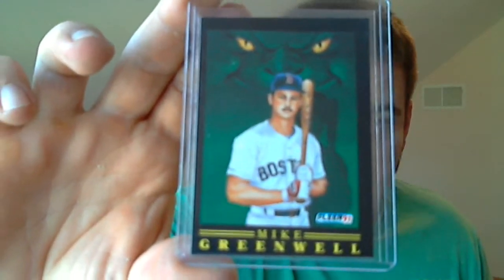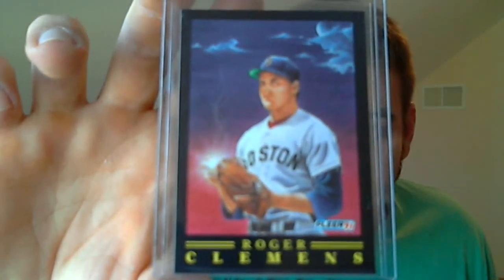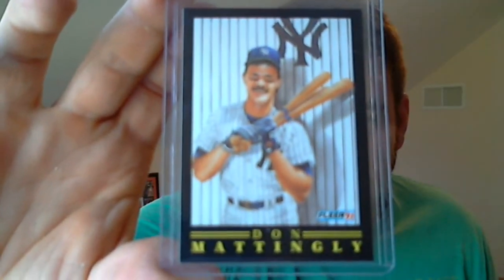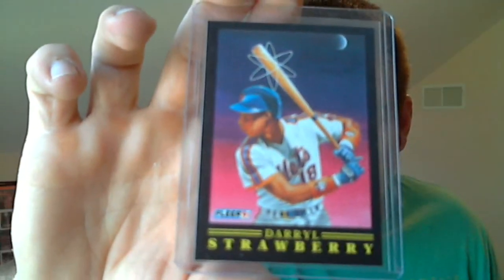Probably boring the hell out of you guys. These aren't refractors, die cut, anything. Just love the looks of them. It's really neat to have them all again. Pitching Magic, Roger Clemens. Eric Davis, All Universe. Mr. Yankee, Don Mattingly. And Nuclear Powered, Darryl Strawberry. So yeah, nothing huge at all, but love having all of these again.